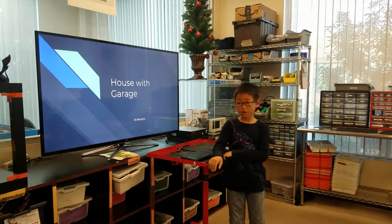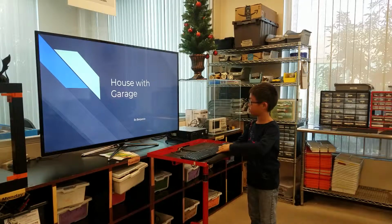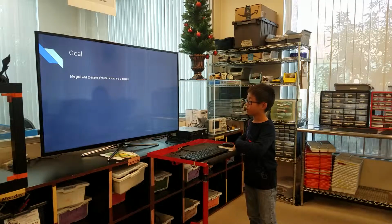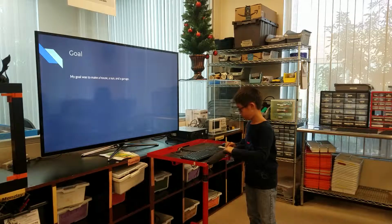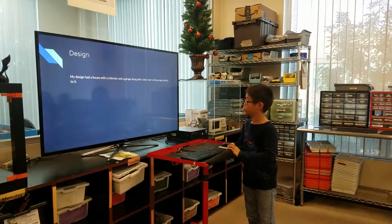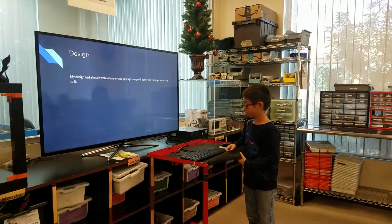Benjamin, and this is my project in Connected with Python, House with Garage, by me. My goal was to make a house, a sun, and a garage. Design. My design had a house with a chimney and a garage, along with a door next to the garage, leading to it.